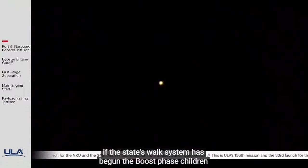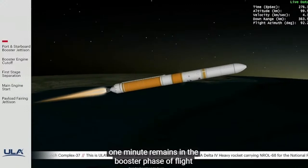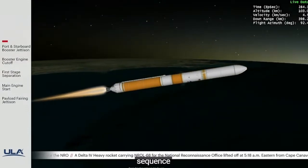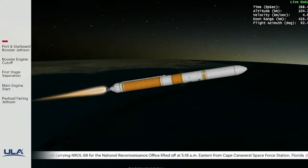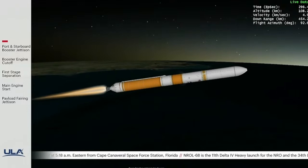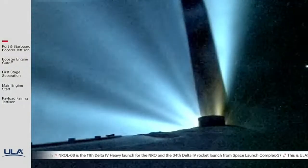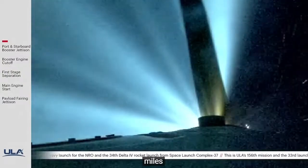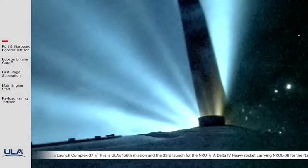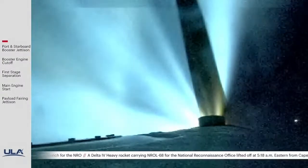The upper stage lock system has begun the boost phase chill-down sequence to begin thermal conditioning of the RL-10 engine. 1 minute remains in the booster phase of flight. Upper stage fuel system has now begun the boost phase chill-down sequence. We're now 300 seconds into flight, flying at an altitude of 70 miles, downrange distance of 370 miles. Delta IV core vehicle booster performance continues to look good.